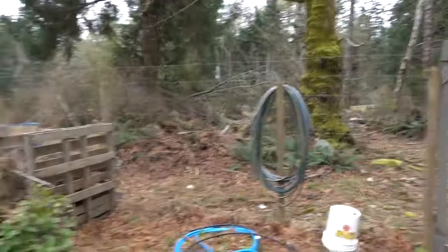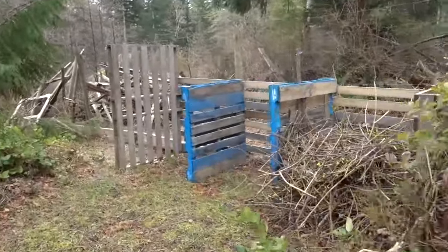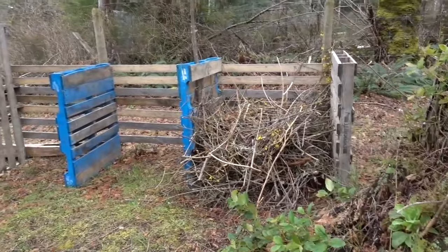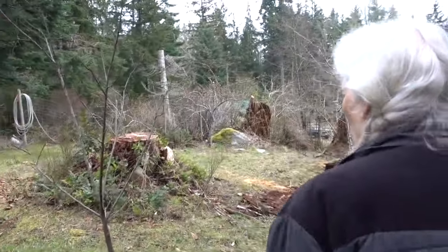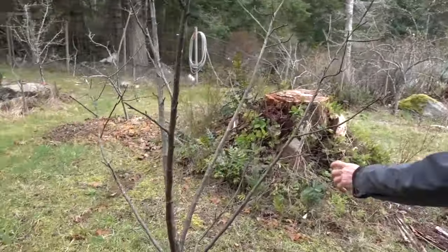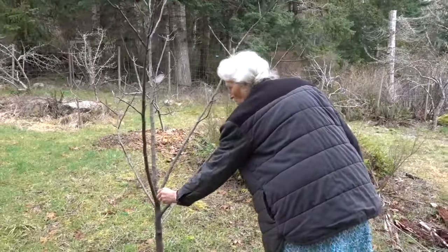That's so cool. And more compost. Nice, this is all new. That's what I'm going to start doing with the branches. Pile them up. Yeah, stack them up, make soil. Yep, good for you. Okay, this tree died. This is the first tree that died last year. Really? That sucks.